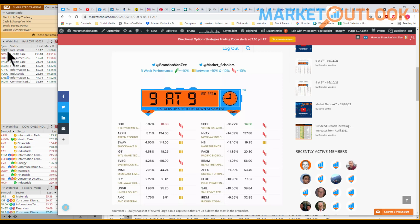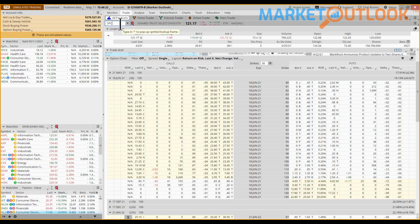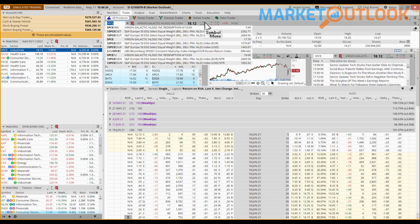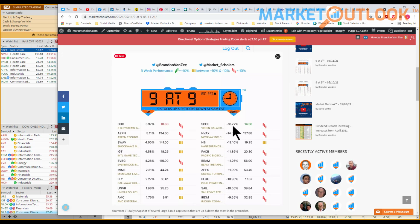SPCE, that's Virgin Galactic, actually finished higher today. Now, this is showing the mark, so it's showing what's happening after hours today. But just to confirm that, I will show you right here that SPCE closed higher by almost 1% today at $18.12, despite this morning being down nearly 20% pre-market at about $14.